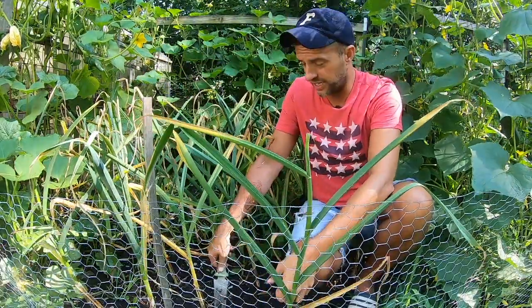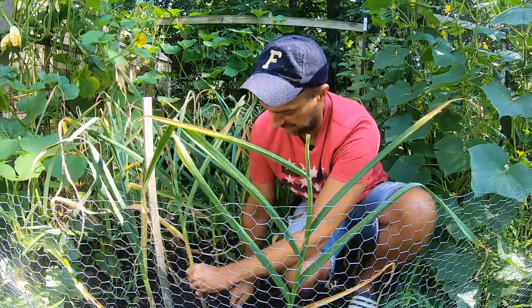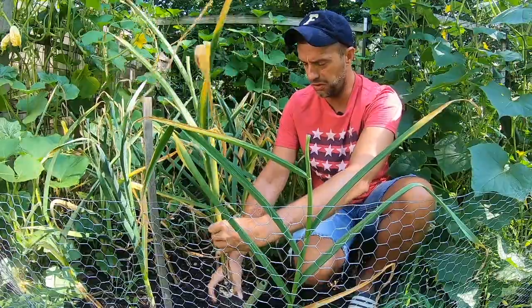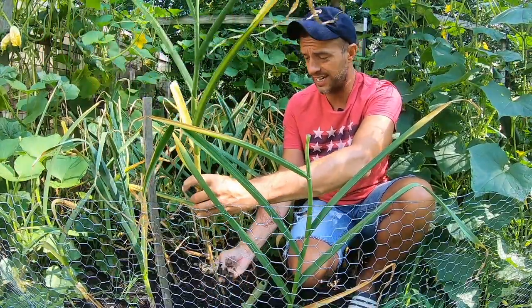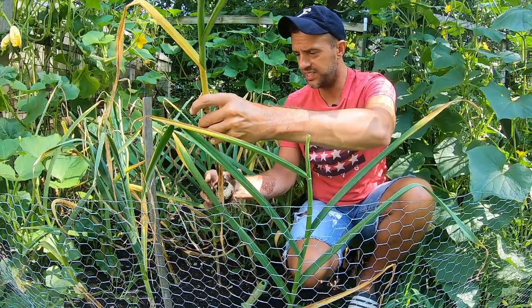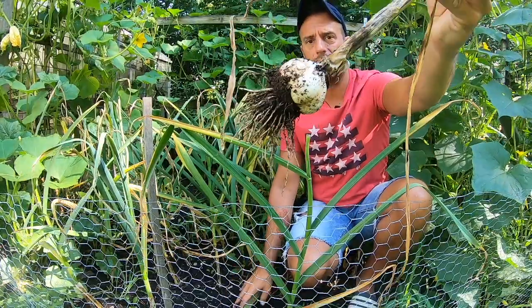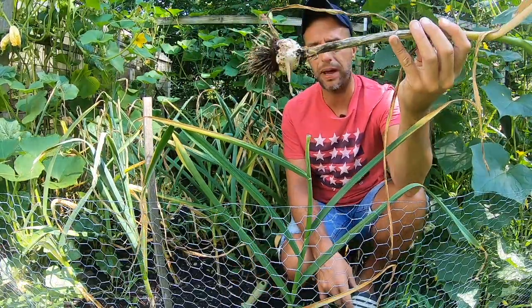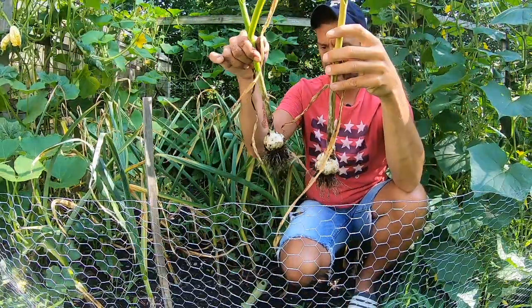Huh. Oh, this is like potatoes. I have to do another one now. Let's see. Oof. Ooh. Okay, so they're pretty uniform so far in size. And let's see. No sign of damage. Looking beautiful. I think this is about the size of the bulbs when I purchased them.